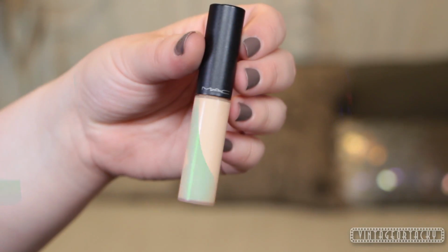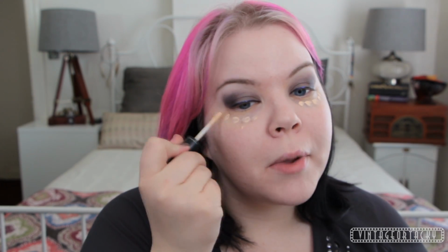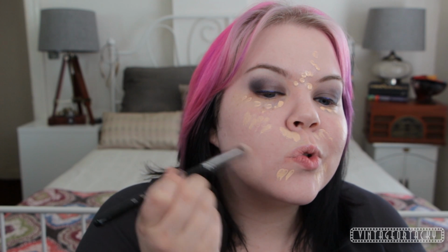When you use a lighter coverage foundation or tinted moisturizer or something, it looks really ridiculous when you go in with a full coverage concealer. So what I'm going to be using is the MAC Select Moisture Cover in NW15. I'm just going to dot this in my problem areas, and then I'll bring a little buffing brush like this one. This is a Sigma P82. Just sort of buff it out.